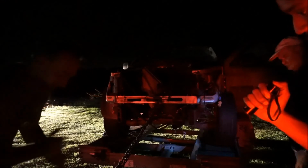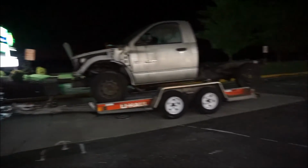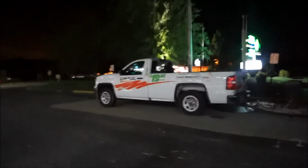Hopefully with this, that's in that chain right there. Alright. Dodge Ram. U-Haul pickup trailer. That's not an old Hemi, dude. That's old Ford, bro. Those are not.